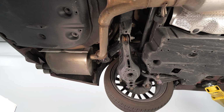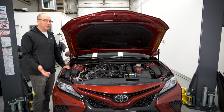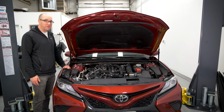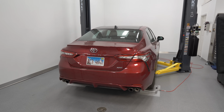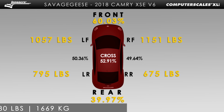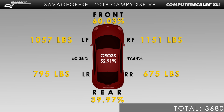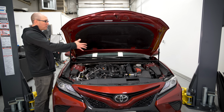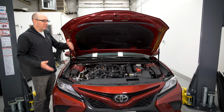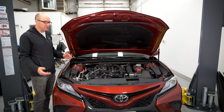Now before I talk about the engine, it's time to talk about weight. The Camry XSE with the V6 is 3,680 pounds. That's with a full tank of fuel. Now this has an almost 60-40 weight distribution, 60% in the front, 40% in the rear, and that's because it's front engine, front wheel drive. It has a 53% cross balance, which means you want 50%, so left to right balance should be about 50%, and this is 53, and it's about average.